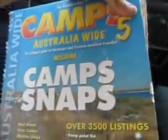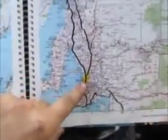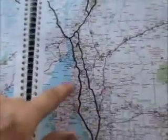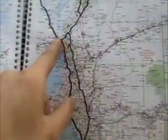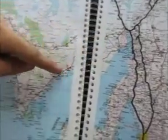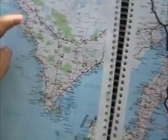This here is our Bible we use every day really when we're on the road. It's got all of our maps in it, so that's Adelaide there in South Australia, and we're currently about here, driving up to Port Augusta. And then from there we're going to head down this way, down to Port Lincoln there, and then up to Streaky Bay, which is here.